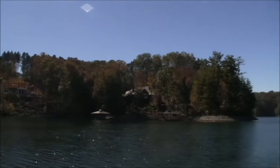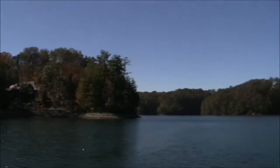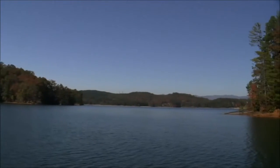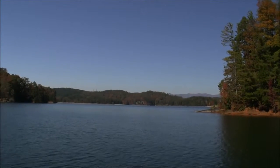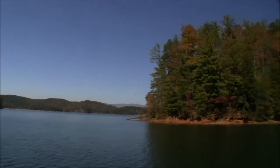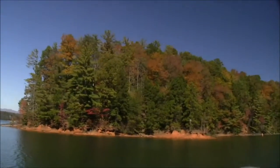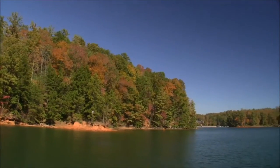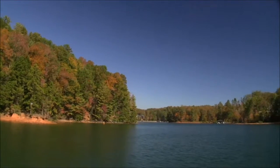Some of these have some open water views, especially the ones right here on the point. You can look back and see these nice mountain views and open water views looking back towards the cliffs at Keowee Falls South. And then you also get this nice Island 21, which is right here in front of you, this nice protected island.